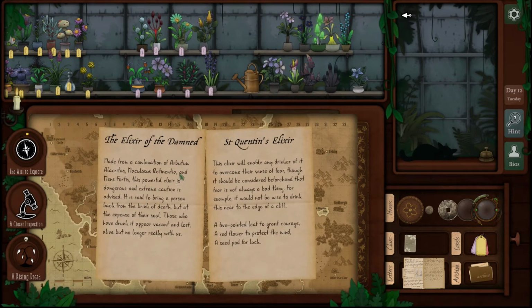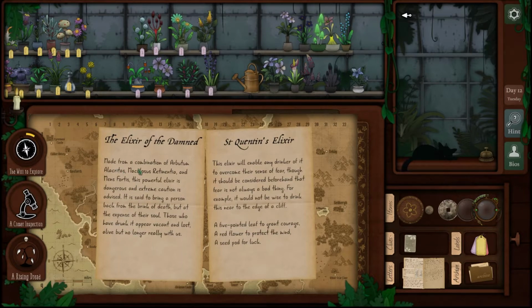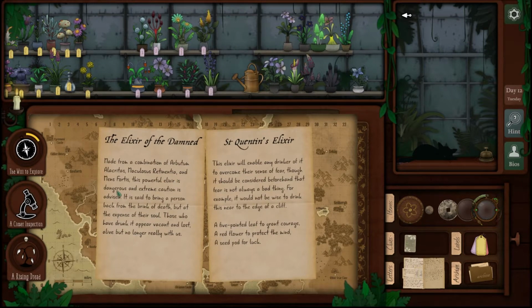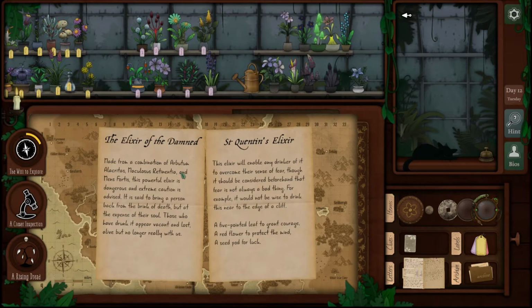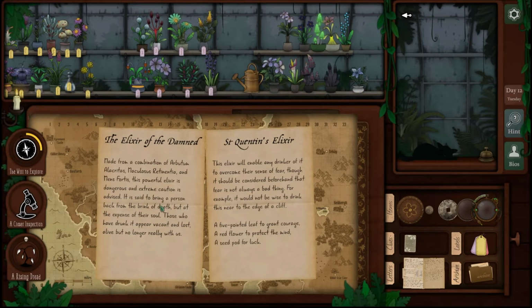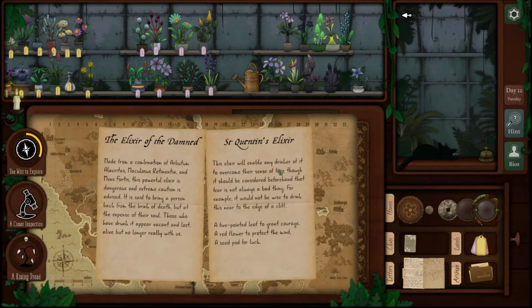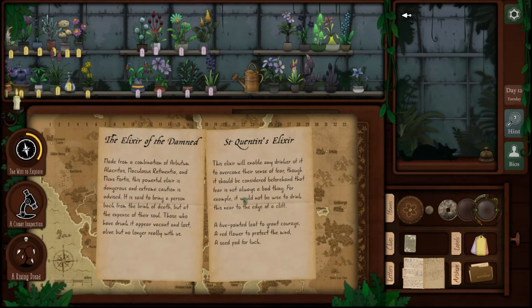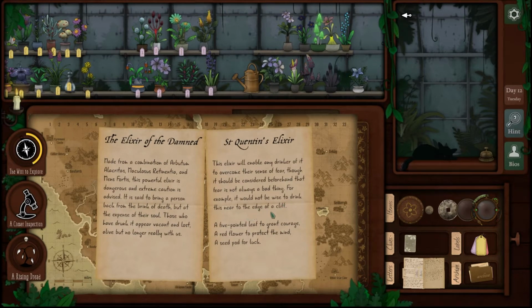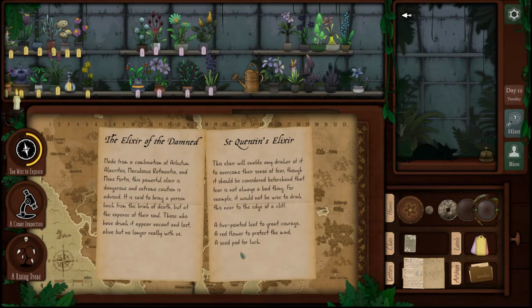Hey, the elixir of the darned and St. Quentin's elixir. Okay, made from a combination of arbutum, alacritus, maculosus retinitia and mens fortis, this powerful elixir is dangerous and extreme caution is advised. It is said to bring a person back from the brink of death, but at the expense of their soul. Those who have drunk it appear vacant and lost, alive but no longer really with us. Ooh. The other one, this elixir will enable any drinker of it to overcome their sense of fear, though it should be considered beforehand that fear is not always a bad thing. For example, it would not be wise to drink this near to the edge of a cliff. A five-pointed leaf to grant courage, a red flower to protect the mind, a seed pod for luck.